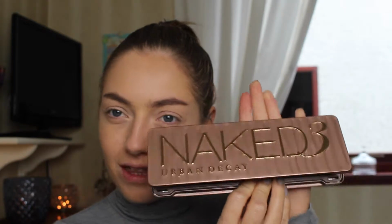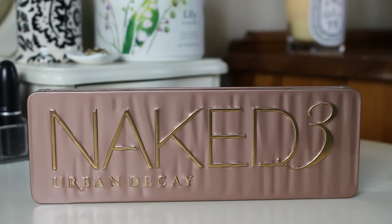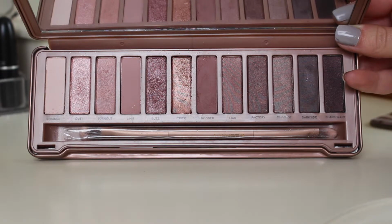I'll come back to the face after, but I'm gonna do the eyes first. And as it's a very natural look, but with that pinky taupey eye, I'm going to be using my Naked 3 palette. Love this palette. It's just full of pinks, taupes and browns, as you can see, so it's perfect for this look. And it is a matte look. There's no shimmer on the eye, which is usually not what I go for. I usually always have some kind of shimmer shadow in there somewhere. But yeah, it's completely matte. But again, this palette's really good because it's a mix of shimmers, glitters and mattes.